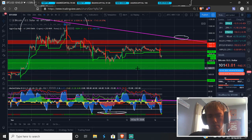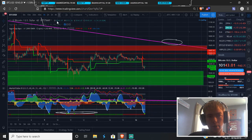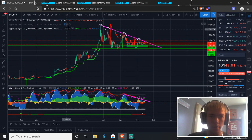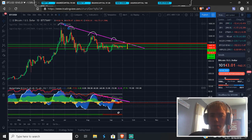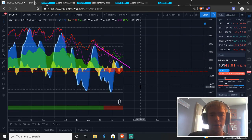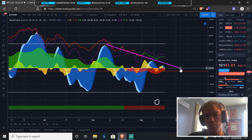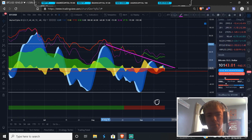All right, so as you should always start out before you ever think about starting a trade, you need to be able to identify the environment that you're trading in. Well, here on the daily, it's something we've been talking about for a while. Originally we had this lower high right here.